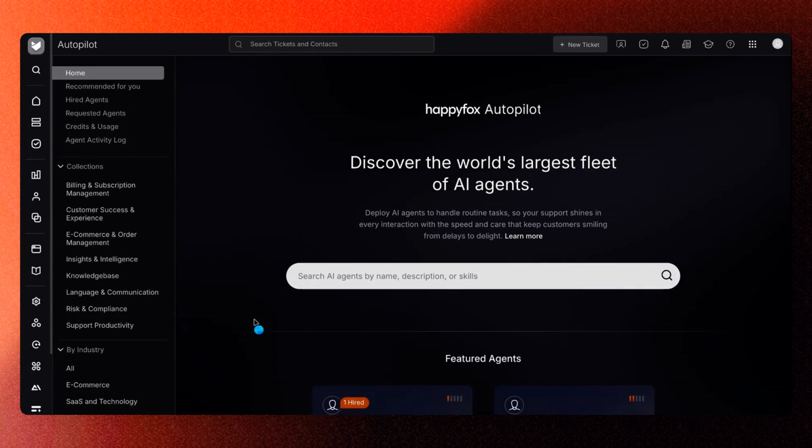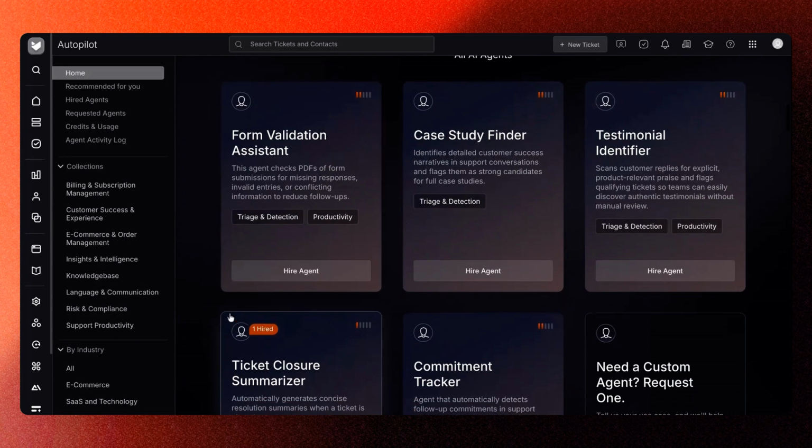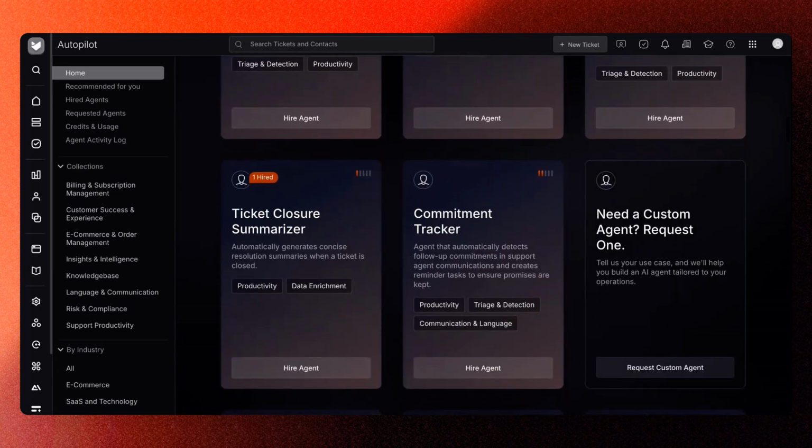Autopilot employs specialized AI agents to tackle routine tasks like merging duplicate tickets or standardizing subject lines. From answering questions, surfacing insights, and automating the routine work, to logging every call, the HappyFox product suite turns your help desk into a complete support platform.